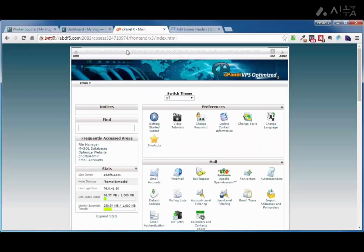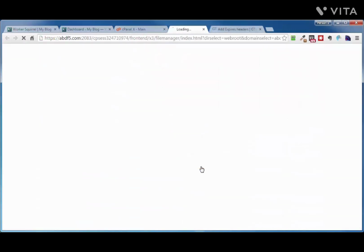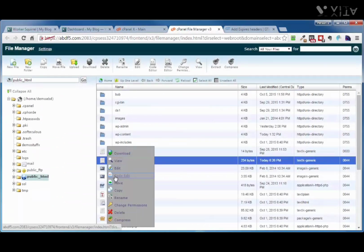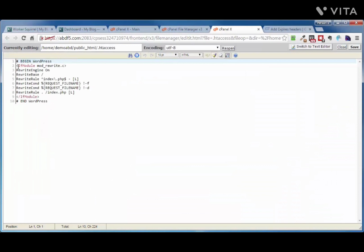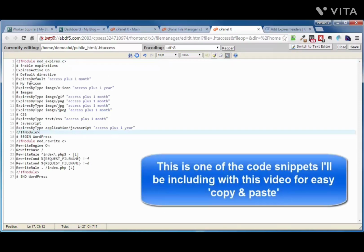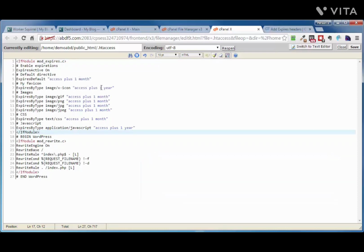But I'm going to log into my cPanel control panel, go to File Manager, and open up my .htaccess file. Right click, left click on Code Edit. And then at the very top of the page, it's where I'm going to paste that code. And you can see here the different file types and the time over here on the right. Now this time is not set in stone. This is just what YSlow suggests.